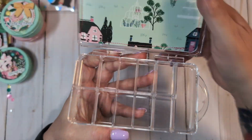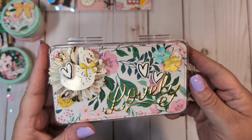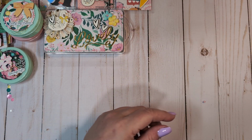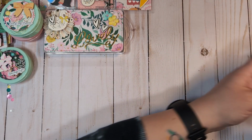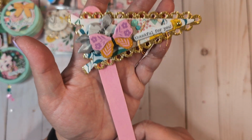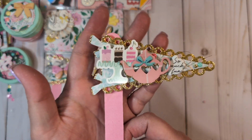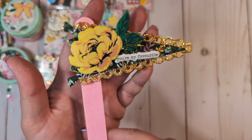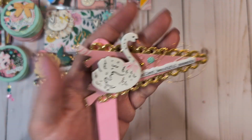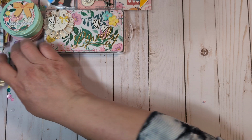The other couple things from Garden Party, I have this little box that I altered. This was one of those little embellishment boxes, like the fake nails from the Dollar Tree. So we have that. And then we have these little banners that I made with the little popsicle sticks. And there are pictures of everything on my Instagram if you need any kind of inspiration. Or you can go back and watch all my videos. You're more than welcome to do that as well. All right, so that's everything from Garden Party.